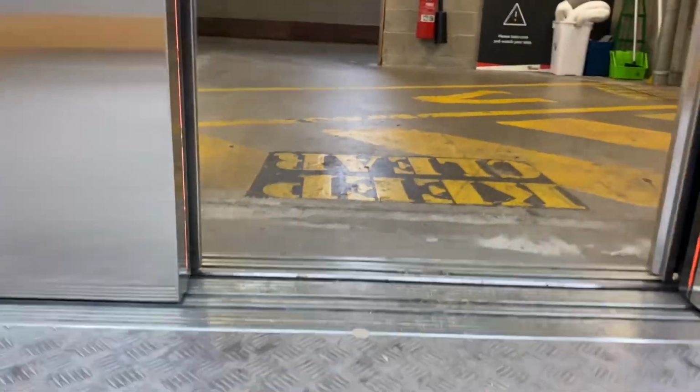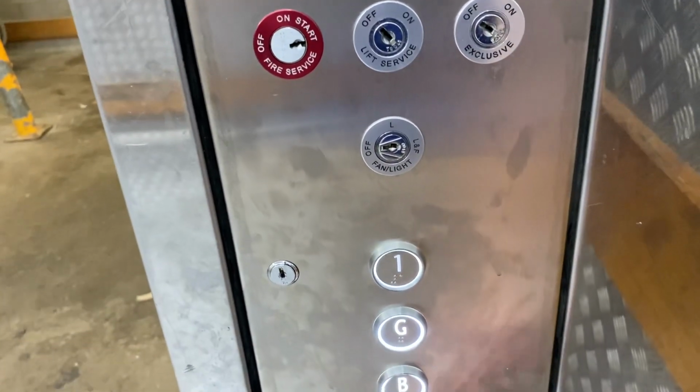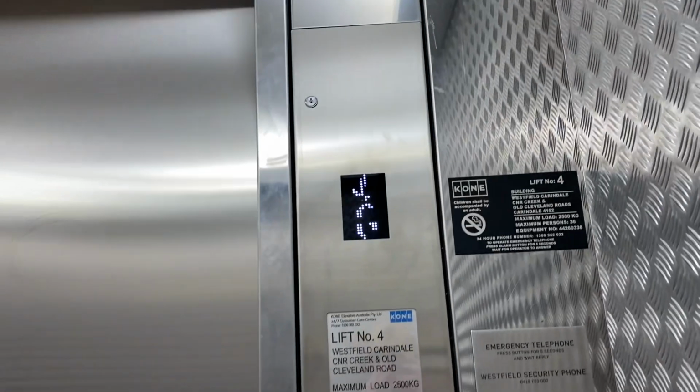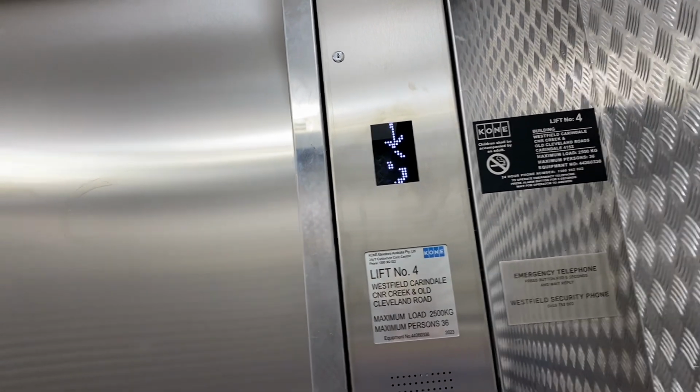Store leveling here. It's interesting. Going down. I'm good at ground and basement. Oh, something happened. That was weird, I did not press any button. Ground floor. It's getting a little bit shaky.